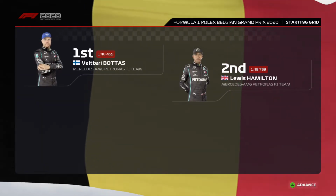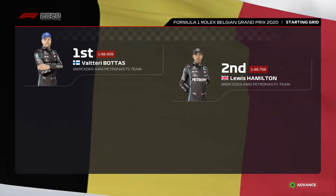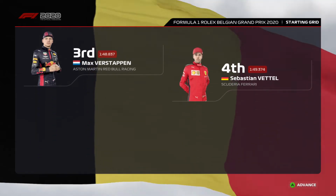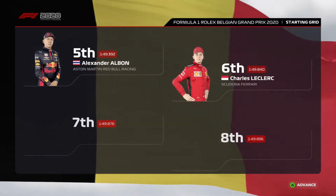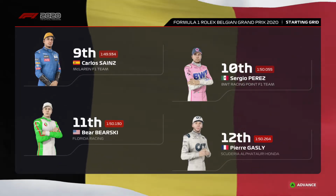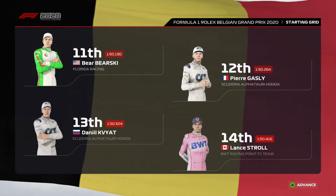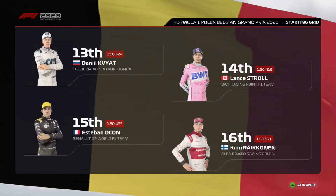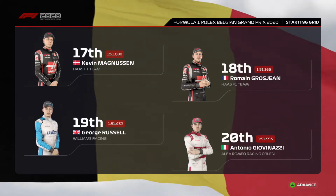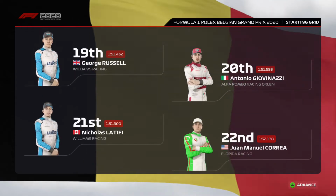Good job yesterday from Valtteri Bottas. The Finn starts from pole position, and it's Lewis Hamilton alongside. Looking at the rest of today's grid, we have Verstappen, Vettel, Alexander Albon, and Leclerc, Norris, Ricciardo, Sainz, and Sergio Perez. The Rainmaster, Gasly, Daniel Kvyat, and Stroll, Ocon, Raikkonen, Kevin Magnussen, and Roman Grosjean. Russell, Giovinazzi, Latifi, and Juan Manuel Correa. And with lights out just moments away, it's time to go down to the track.